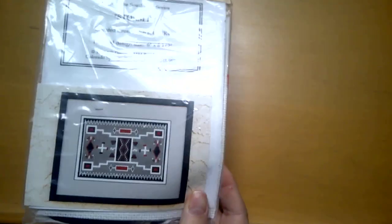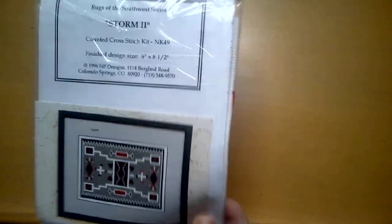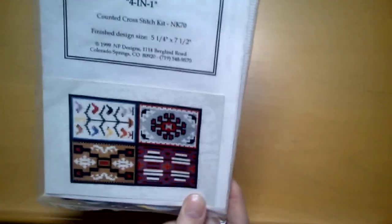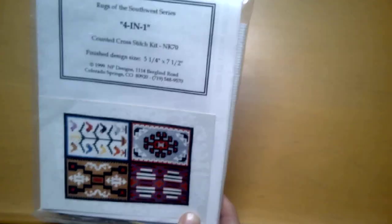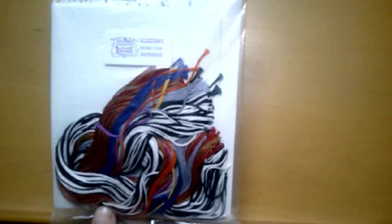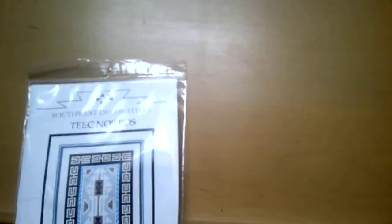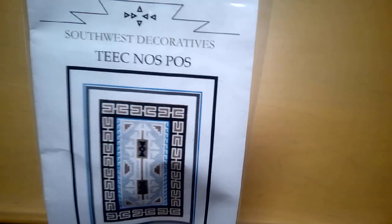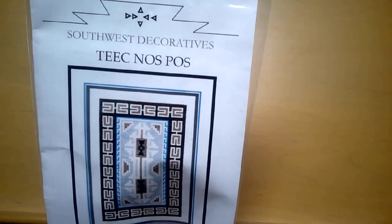Storm 2, as opposed to the brown one that I showed earlier. We have kind of a gray variant. For those who may like them but can't make up your mind what you like, this is called 4-in-1, and it's like little cropped or mini versions of several of the designs. This is one in the new packaging that reflects they are now Southwest Decoratives. This is Tisnospos. I can't remember, I looked it up.